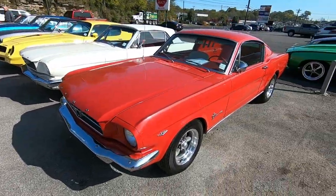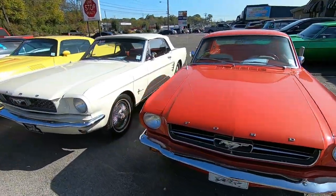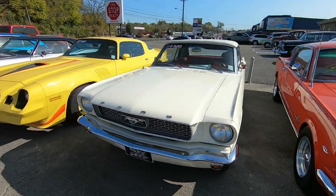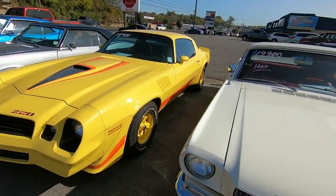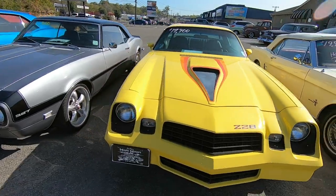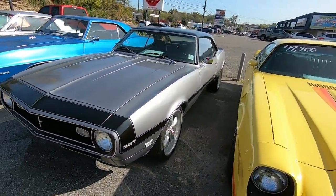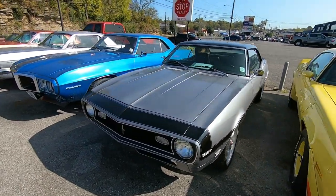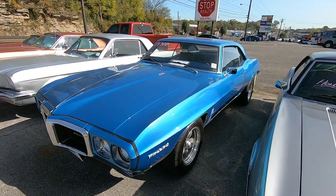Right here we got a 1965 Mustang. A little fastback Mustang. Right next to that is a 1966 Mustang convertible. 19.9 on the windshield on that one. 79 Z28 right next to that for 17.9. 68 model Camaro right next to that. Two-tone with a nice interior. Custom wheels, that's 22.9. Right next to that is a 1969 Firebird for 19.9.